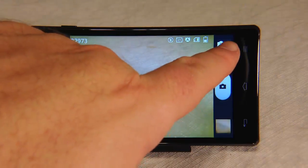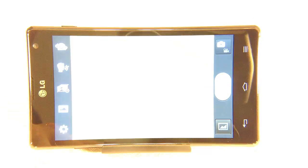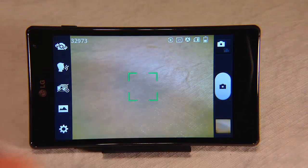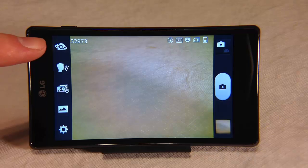You can switch over here on the right side between video and your camera. You've got your shutter button here, and of course your other pictures here. Here you can of course switch between the front and back camera.